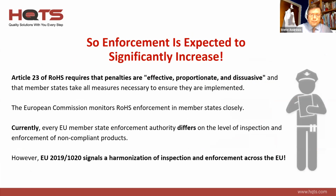Next slide, please. So enforcement is expected to increase. Article 23 of the RoHS directive, RoHS 2, already says that the penalties for non-compliance should be both effective and dissuasive. So this new regulation will underline that message, and it will bring forward a much more joined up and effective landscape of product law enforcement in all 27 member states across the European Union. Next slide, please.